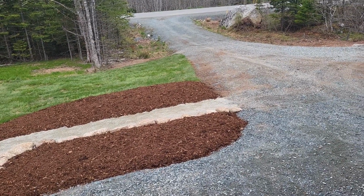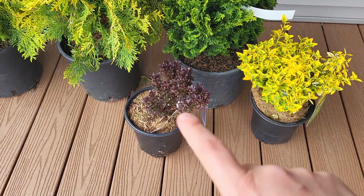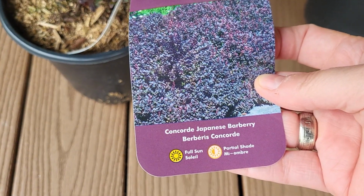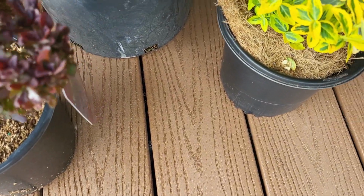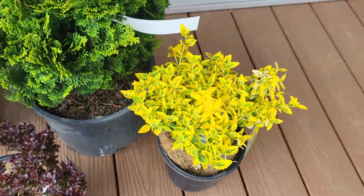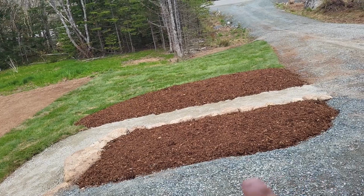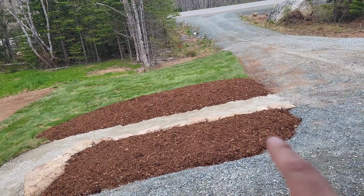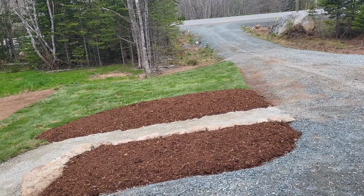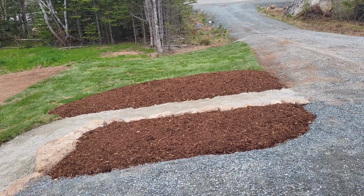But we'll see. And then the other things that we got today, this is a burgundy barberry. Which one? I think it's the Concord. Is it the Concord? Yes, that's the Concord. And then the euonymus emerald and gold. I just love this plant. I find it just adds such a bright pop of color. Now those are going to go in this bed along with additional white perennials at some point, once I find something that looks good.